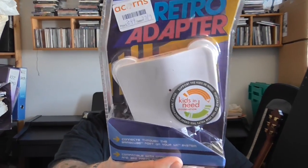Also from charity shops was this little thing. I saw it, and I was like, what is that? Retro adapter for Wii. See that? I actually paid £3.99 for it, which is big money for a charity shop if you ask me. What it says is you plug it into a GameCube controller port of a Wii, and it lets you plug in a NES or a SNES controller into this. So you can play the retro games on the Wii console with the original controller, if you downloaded anything from eShop or whatever.